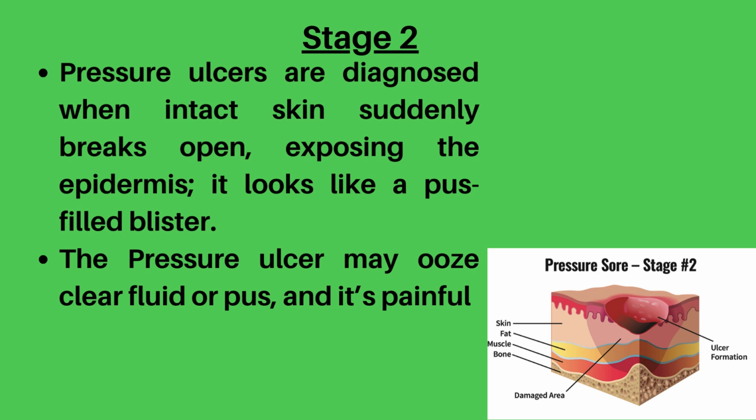In the next stage, that is stage 2 pressure ulcers, these are diagnosed when the intact skin suddenly breaks open. So it looks like a pus-filled blister, and from that blister you could see clear fluid or pus oozing out, which will be more painful. So that is stage 2 type of pressure ulcer.